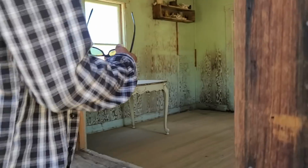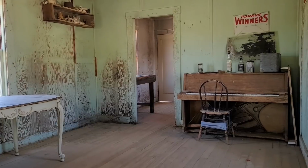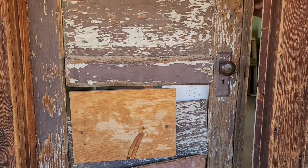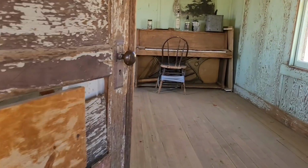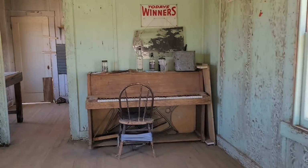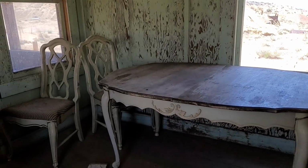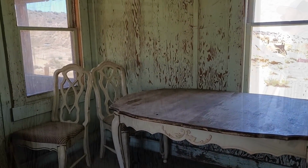Oh, wow. Holy cow, look at that old piano. Oh my God, is the door open? Thank you, Steve. Oh my gosh, look at how neat this is. Wow. Look at this cool table and chairs. You could have an awesome tea party in here.